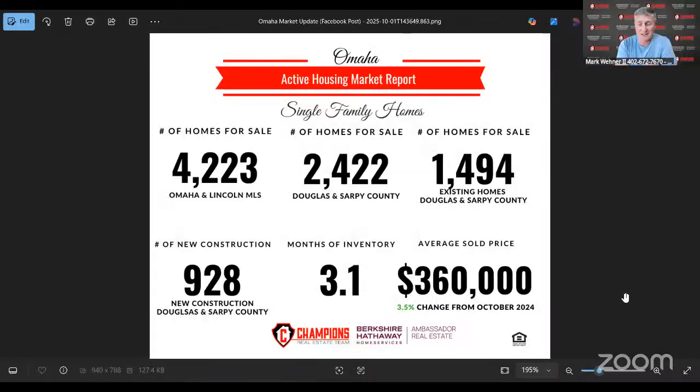So let's look at a 30,000 foot view. Not too much changing on the 30,000 foot view, but I just like showing it for perspective. So we had 4,223 homes active on the Omaha and Lincoln MLS, 2,422 in Douglas and Sarpy County. That just went up, I think, like 5 houses from last week, if I remember right. And then the existing homes, 1,494. We had 1,493 last week. So, like I said, we saw more of those houses go on the MLS in that time frame, and we had more come off than we typically do. So it's kind of a wash on the numbers on this chart when you compare the two.